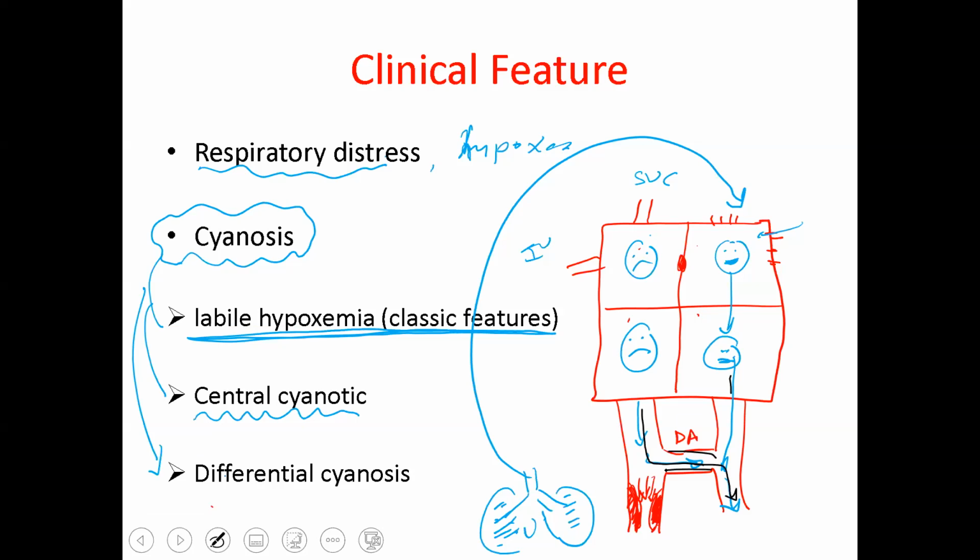Sometimes what happens is the ductus arteriosus contracts, opens, closes, opens, closes, because we said that temporarily the ductus arteriosus should be closed immediately after birth or within the first 72 hours after birth. What causes labile hypoxemia is the ductus arteriosus. At the moment, the baby starts fine because it is slightly vasoconstricted and the baby is saturating fine, and then all of a sudden it opens and the baby gets deoxygenated blood, and that can give you labile cyanosis or labile hypoxemia.